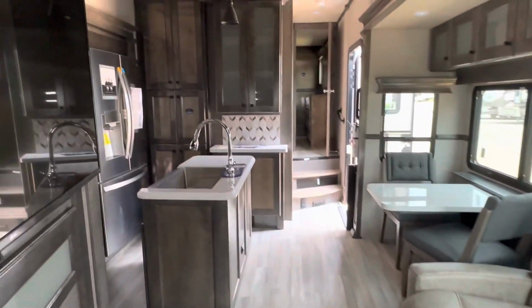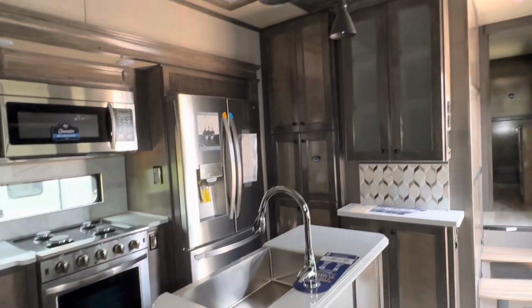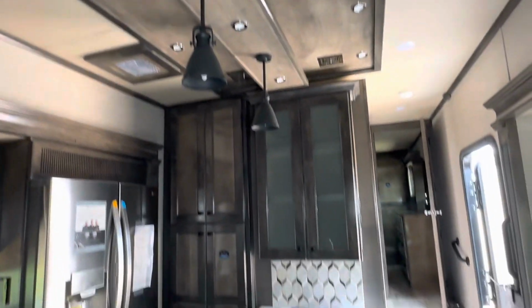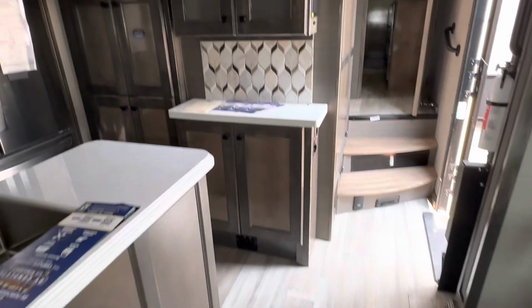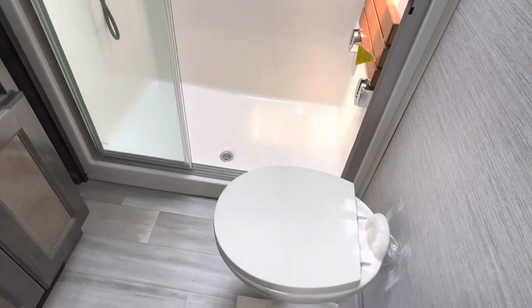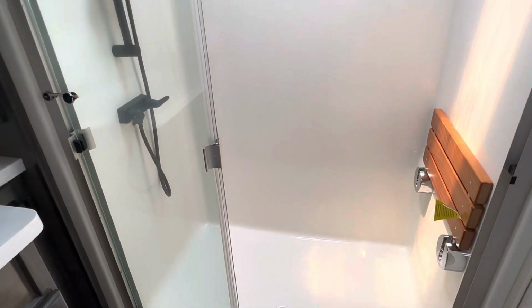Now, when you look at the Van Leys, one of the things with these is it's all hardwood cabinets, it's soft touch ceiling to it. They take a lot of what Tiffin did in the diesel coaches, and they integrate it into these fifth wheels. And the master bathroom, fiberglass shower enclosure. It's one piece.